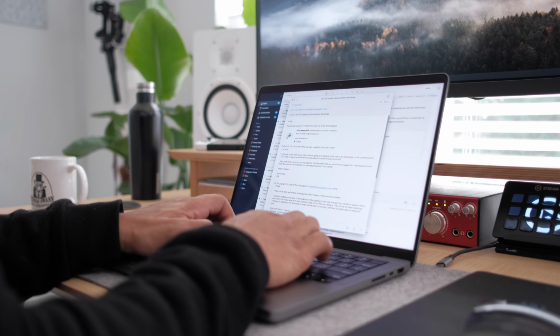Tool number 7 is Spark Email. I have hands down fallen in love with Spark Email. Actually, the only thing I don't like about it is the fact that they don't have a Windows version. So sorry, Windows users, there's no Spark Email for you. But basically, it is an email client where you can load in all of your email addresses and be able to check everything there. You have all the standard stuff that you would need from an email client.